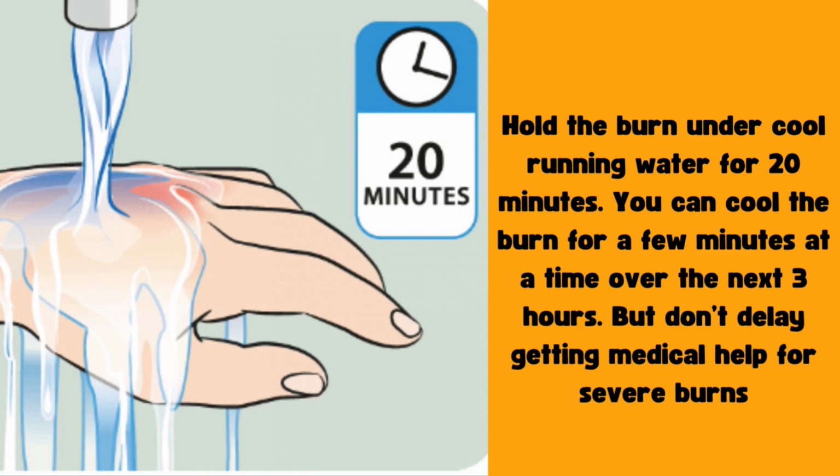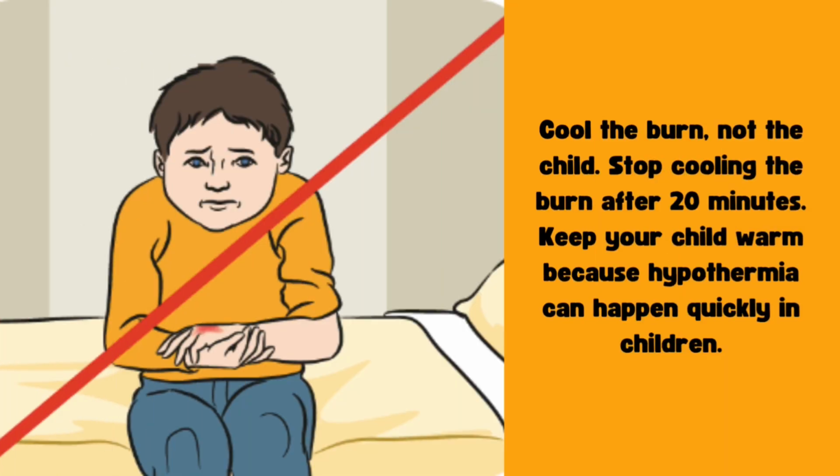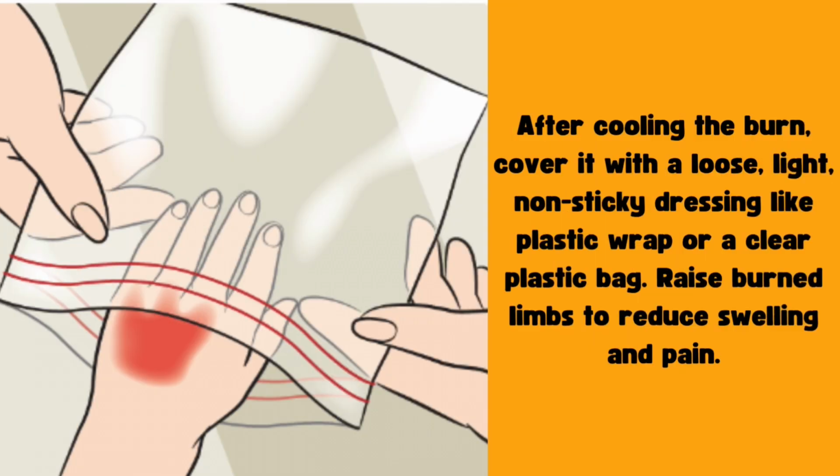You can cool the burn for a few minutes at a time over the next 3 hours, but don't delay getting medical help for a severe burn. Cool the burn, not the child. Stop cooling the burn after 20 minutes. Keep your child warm because hypothermia can happen quickly in a child. After cooling the burn, cover it with a loose, light, non-sticky dressing like plastic wrap or a clear plastic bag. Raise the burned limbs to reduce swelling and pain.